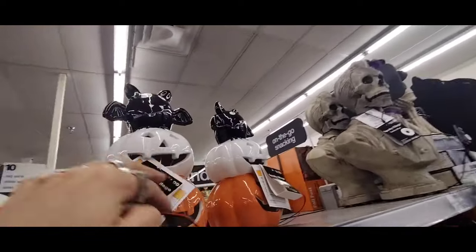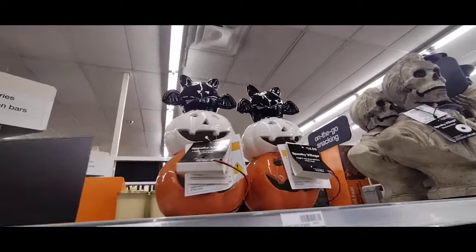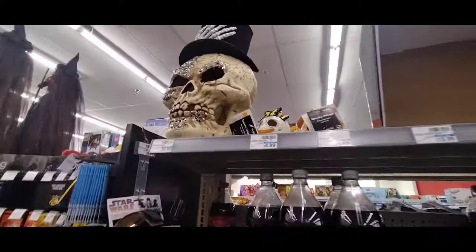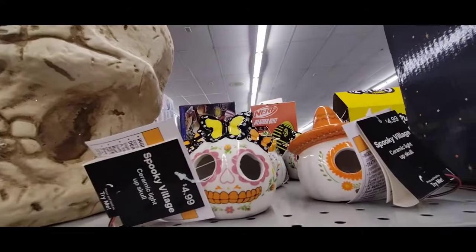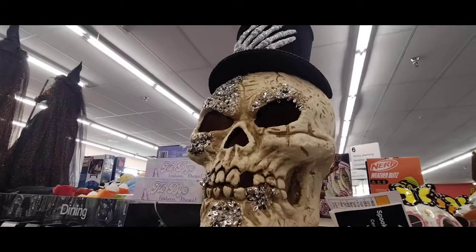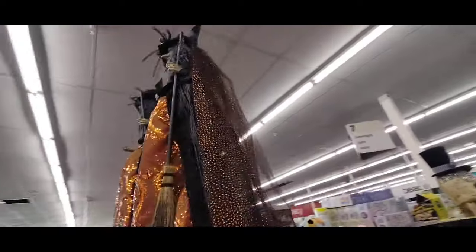All right, we also have the bat, $14.99, and these do light up. That is expensive. All right, and then we also have Day of the Dead, but she's really cute. And here's her little ombre, $4.99. And then we have this guy coming in at $39.99, and we know that he lights up. We've seen him. All right, they also have these big witches, and again, I'm not sure how much they are.